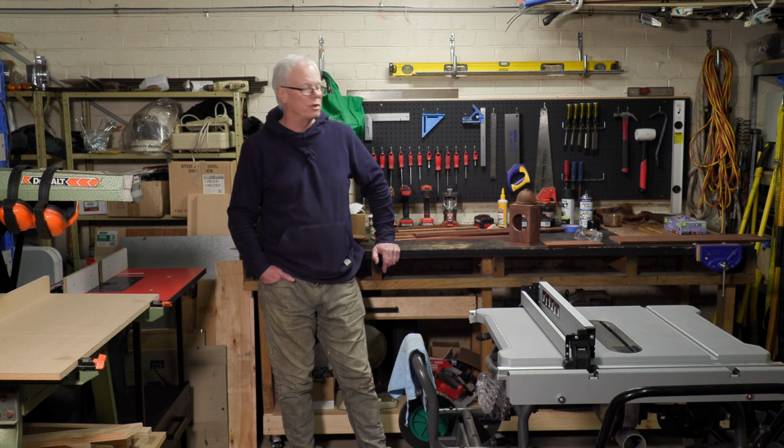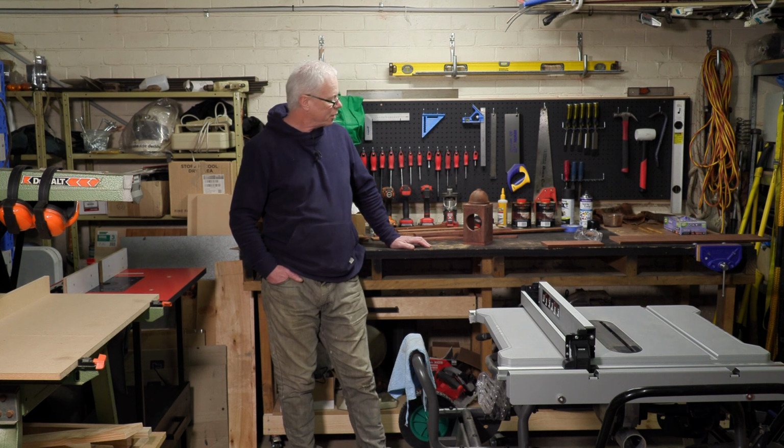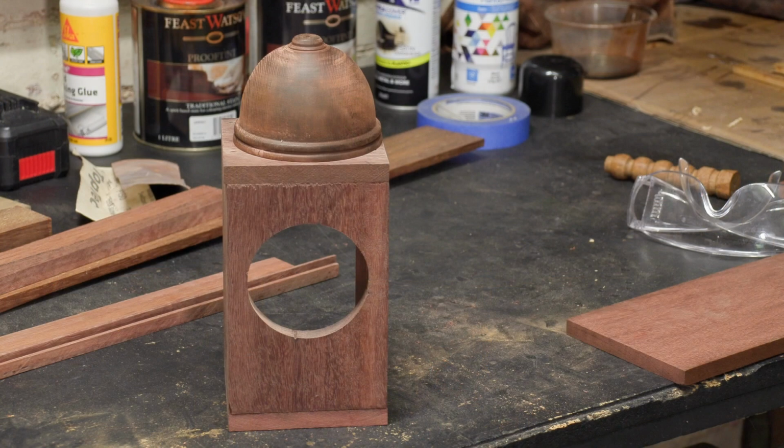In fact, one of the projects is on the bench here. This is another clock case that's currently under construction. This one has a little dome on the top that's been turned on a wood lathe, and there's also some decorative pieces to go around the case as well.